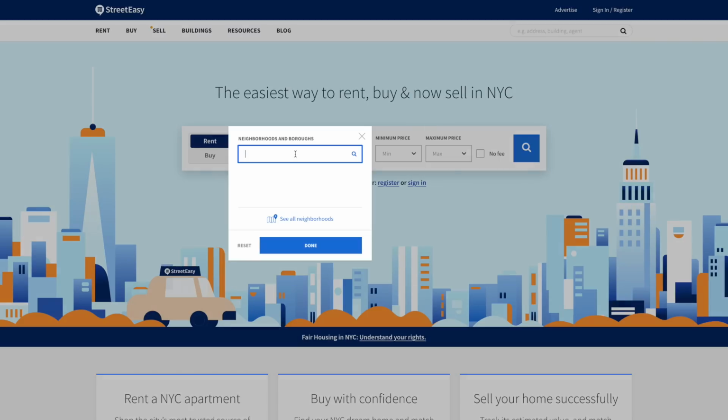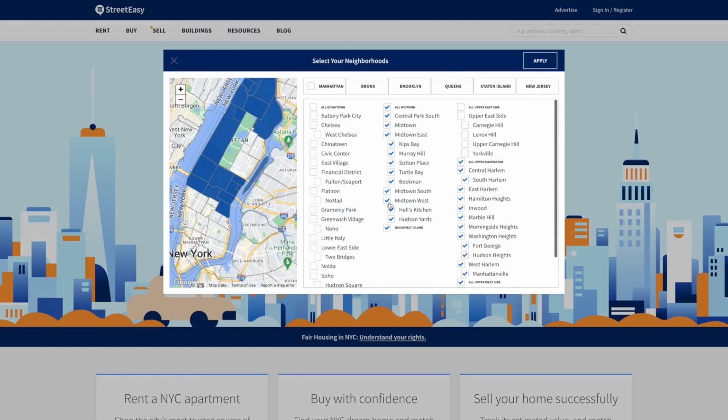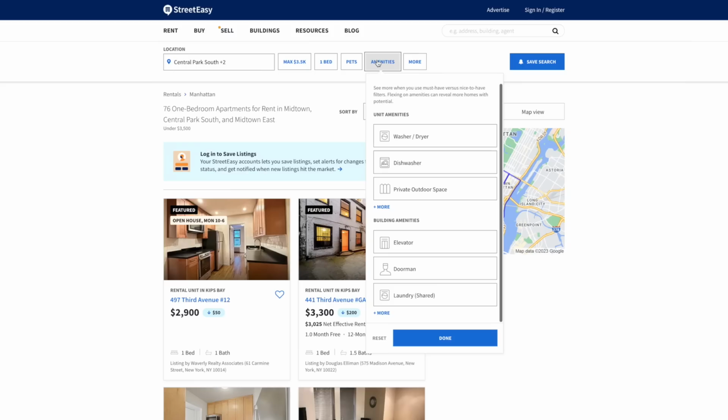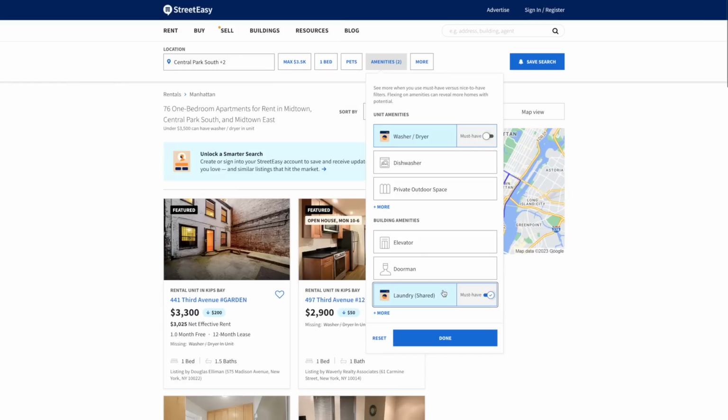I feel like this is the most popular platform when looking for rentals in New York City. You can basically choose the neighborhood you want and put in the price that you're looking for, and you can also select amenities that you want in your building. There's just a lot of tools to filter your search based on your needs.